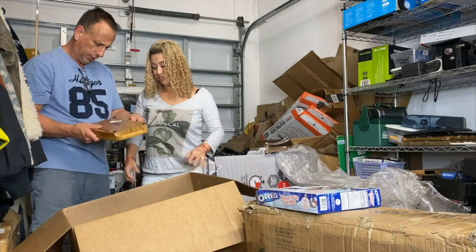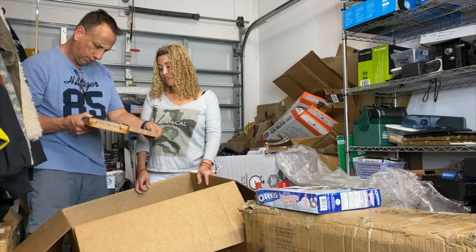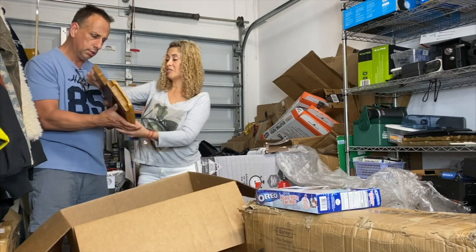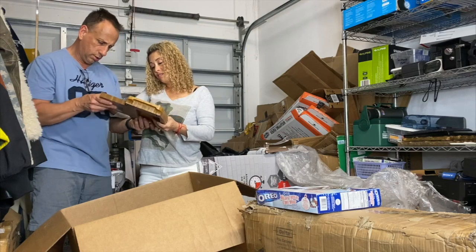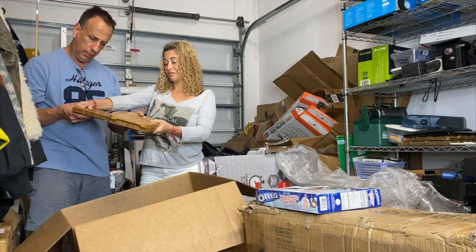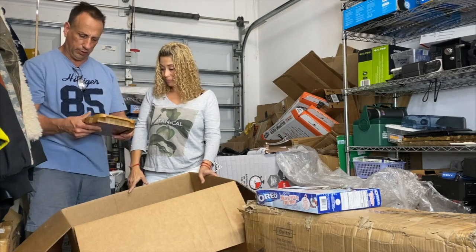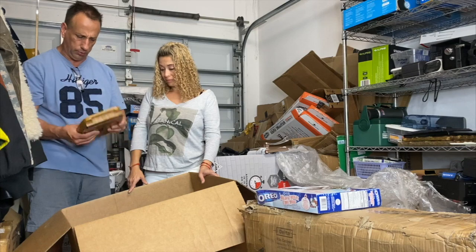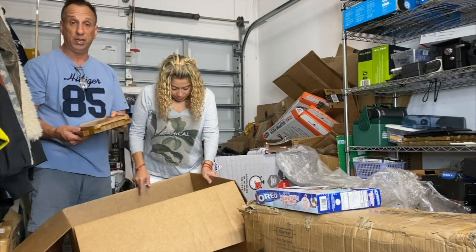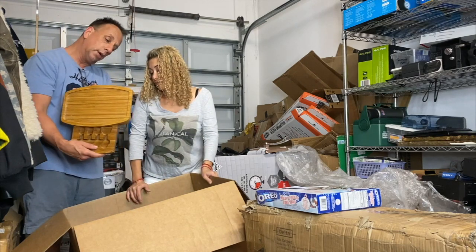Bamboo, looks like. $29.99 on the price. B. Smith. Not sure what this is. It is for cheese, but the pieces don't hold. Maybe like knives or something? For cheese. And you put a little serving tray, and something goes in there, not sure what. Anybody, if you know what this is, put it down in the comments, please. I would love to hear from you.